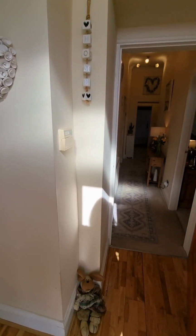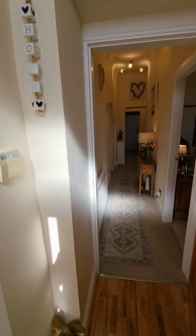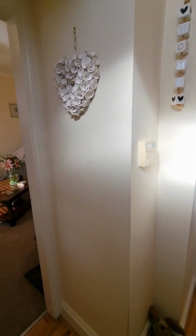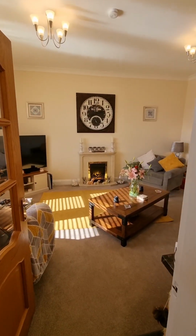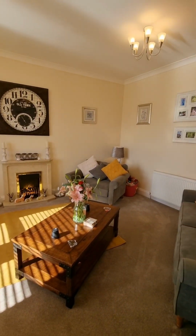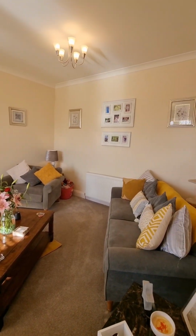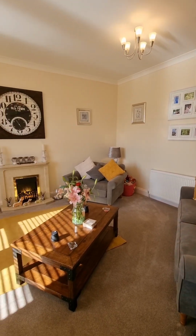So we enter the property into your entrance hallway, and straight away you can see the sun is shining in today. So we're going to start on our left in your main living room. This is a really generous sized family living room space. You've got ample room for all of your living room furniture.